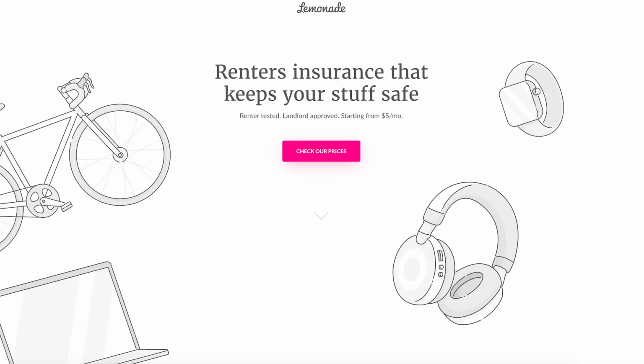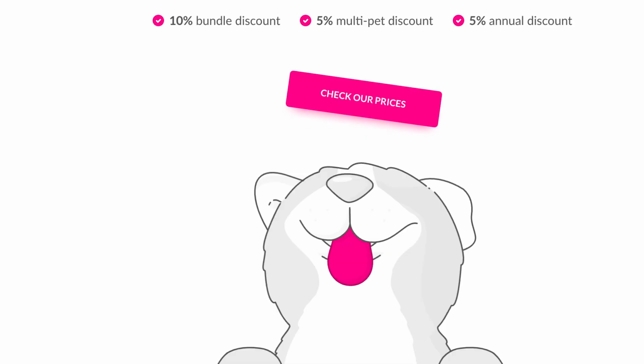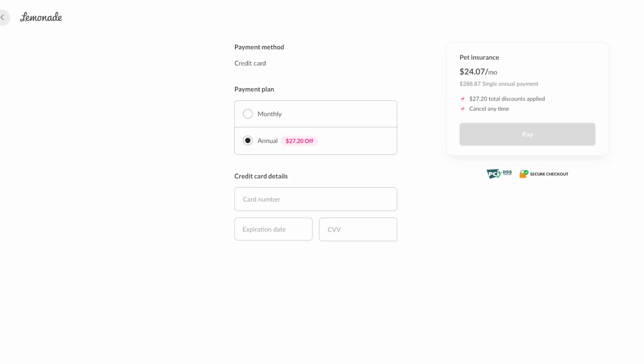Something else to note about Lemonade pet insurance is that there are a couple of discount opportunities. First, if you bundle with Lemonade property insurance policies such as renters or homeowners insurance, you can save 10% on pet health coverage. Those with multiple dogs and cats could also save 5% when covering more than one pet. Finally, if you pay for a full year of your policy up front, you'll save 5% versus the monthly cost.